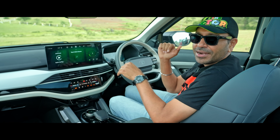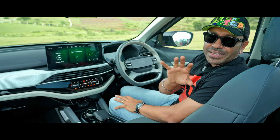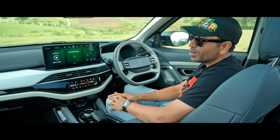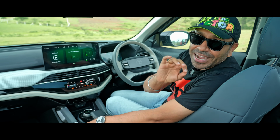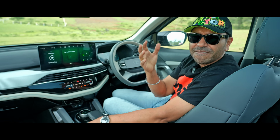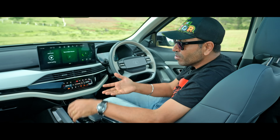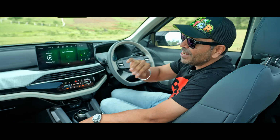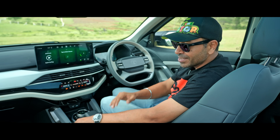JBL versus Harman Kardon, which is better? Don't ask me that. You probably need a proper audiophile to actually evaluate the sound quality in both these cabins. But fact is that because Mahindra has thrown in everything, those 16 speakers, I think 1400 watts in that, Tata also had to upgrade their sound system offering, and that means you really get very good sound systems in both the cars.